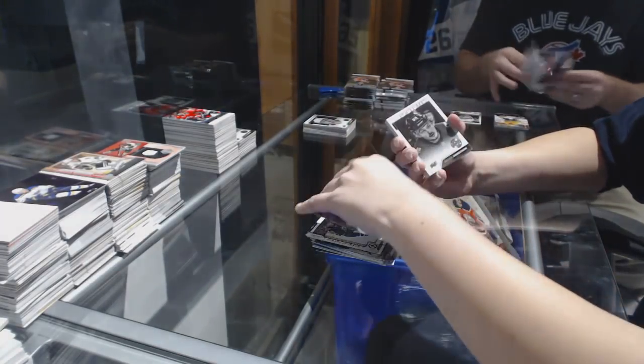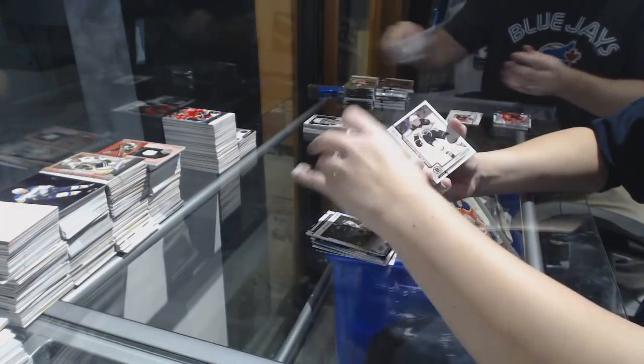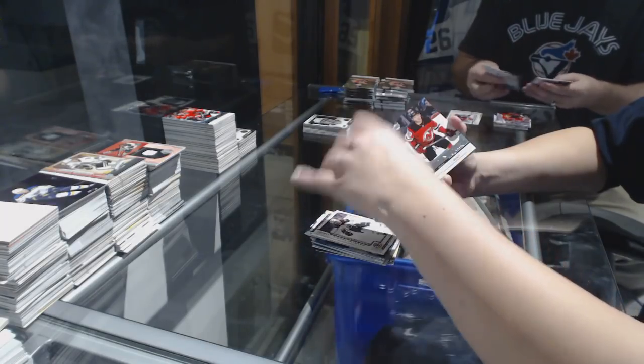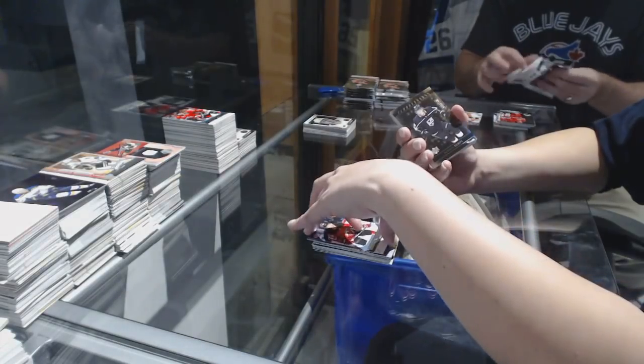Young Guns for the Red Wings, Robbie Russo. Rasmus Andersson, Calgary Flames, Portraits. Samuel Girard, Marquee Rookie Retro for the Colorado Avalanche. Jake DeBrusk, Marquee Rookie for the Boston Bruins. Canvas of John Carlson for the Washington Capitals. Young Guns of Jesper Bratt for the New Jersey Devils.